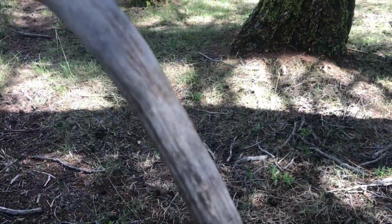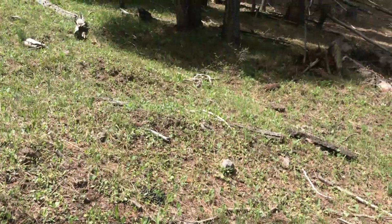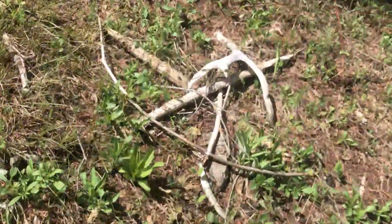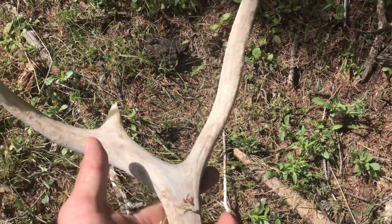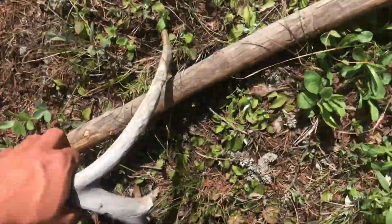Might even go chalk. Honestly, it's a little cracked up, but another elk shed for the pack. Keep going. Got an old deer shed. A little chalky, chewed up, but nothing to add to the pack. Let's keep going.